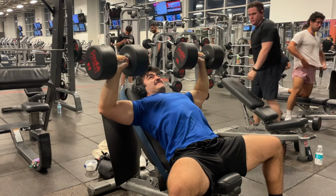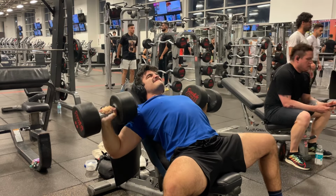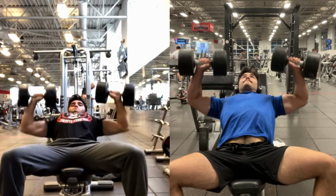And honestly, it might be 6 months to a year before I'm doing 100 pounds with this variation. If I wanted to, I could reduce the range of motion, go with like a typical form, and I could easily rep 100 pounds on this, but that's not what I'm after. I'm just trying to build the most muscle possible, and I really like this form.